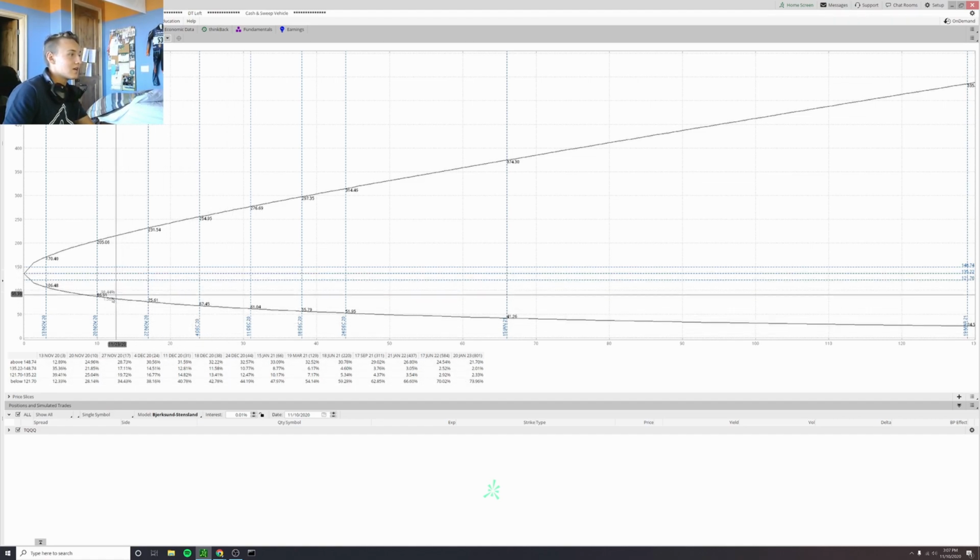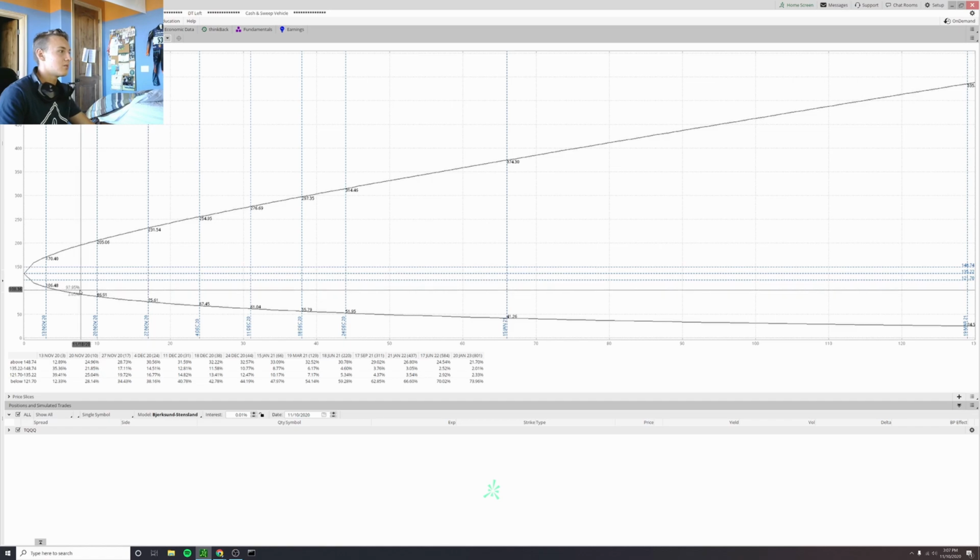Over time, I think it's going to do something like this. The current price is right there. You can't really see my mouse, but just try to look at it. I think it's going to go down, then probably go up a little bit, and then keep going, following this price curve right here. So, that's probable.